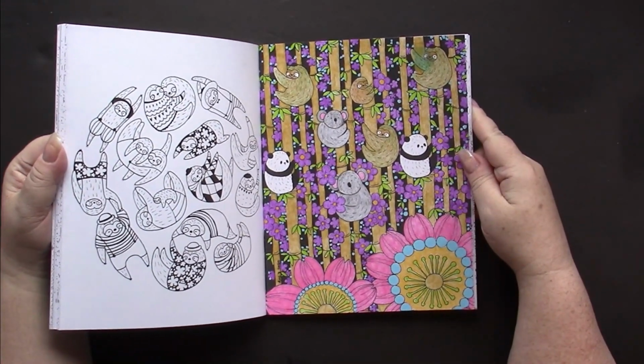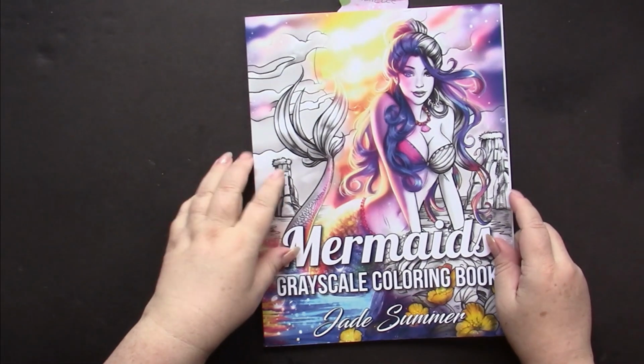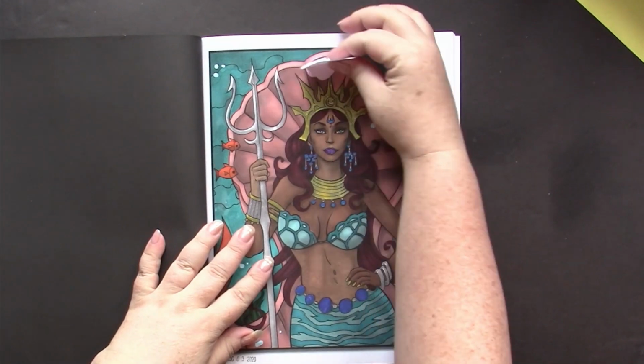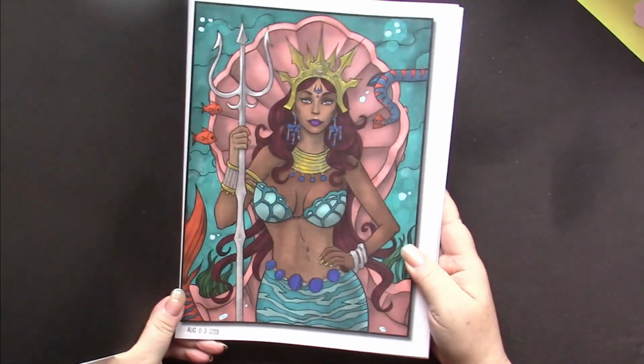This was my first page in this book too, and I've really got to get to doing more in here and the other ones. And again, my sister and I did another Buddy Color, and we did this one together. And I really like how this one turned out. I like my choice of colors.